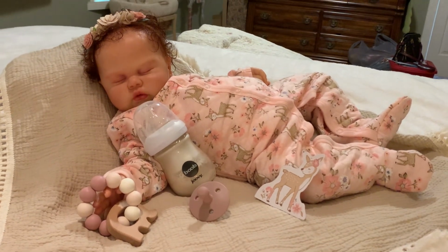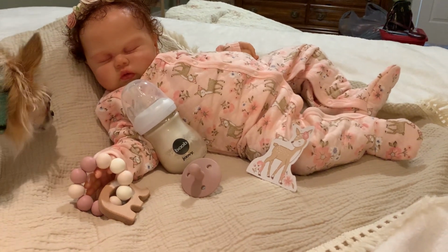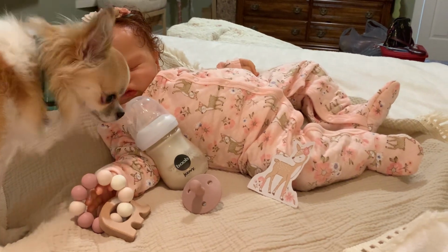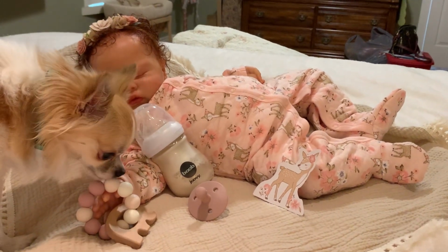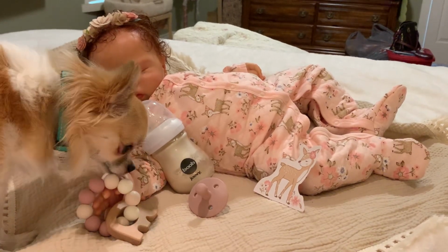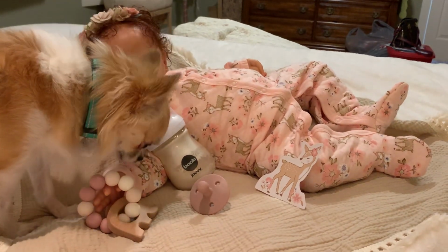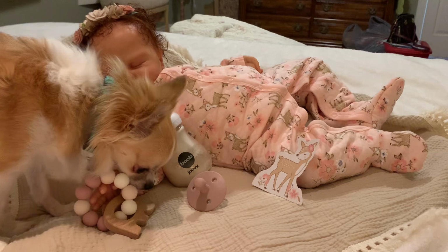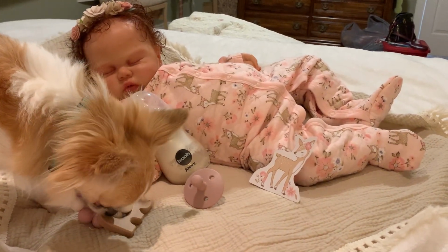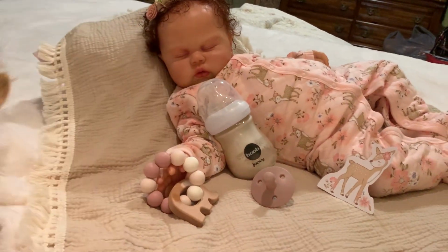So here comes my dog again. He wants to bomb, what do you call it? I don't know what you call it. He wants to be the center of attention in my video. He's not sure what to think about babies yet. I don't leave him alone with them because he's still got puppy tendencies and I don't want him chewing on the baby's finger or something. Bailey, get back. Good boy.